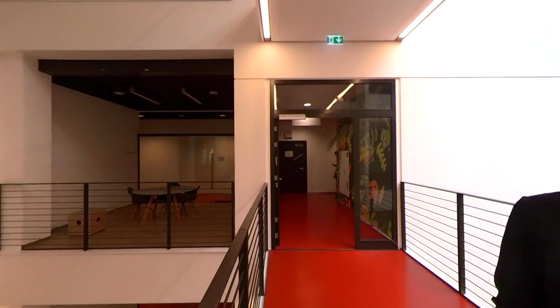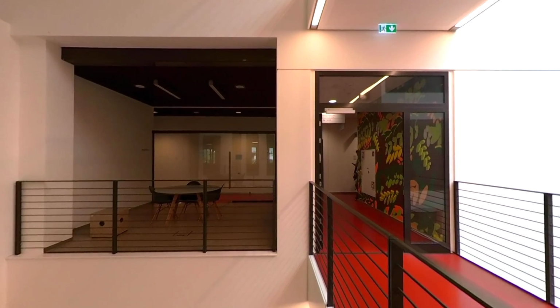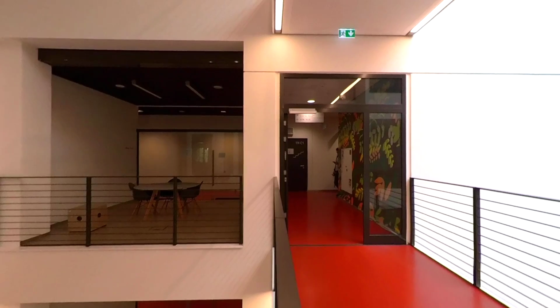And then on the right side, as I'm moving, you will see that there is actually the library to the left, with all of these study rooms that I've shown you from the inside, and then again a lot of other breakout rooms throughout the entire campus.